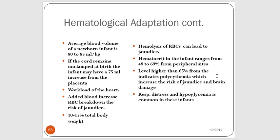When you look at the hematological adaptations, newborn babies' average blood volume is 80 to 85 milliliters per kilogram. If the umbilical cord remains unclamped at birth until it stops pulsating, they'll have an additional 75 milliliters of their own blood given back to the baby from the placenta. It's somewhat controversial, as some physicians feel that adds to the workload of the baby's heart, but we feel the benefits outweigh the risks.